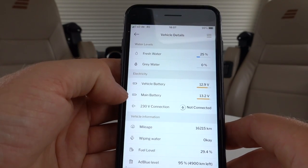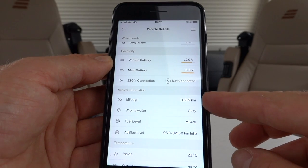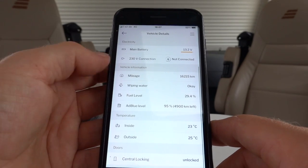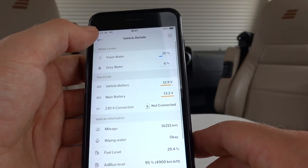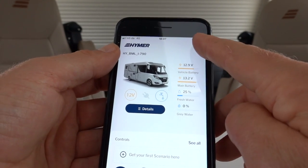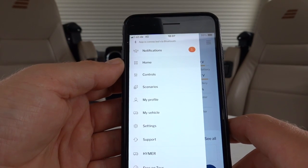It really is. It shows you lots of different things. And here, even on the Mercedes side, it tells us how many miles we've done, AdBlue level, fuel level, temperatures, central locking, unlocked. We don't even have central locking on this vehicle. Central locking, folks, you've guessed it, is an extra. So I hope that answers all the questions you might have about the app.